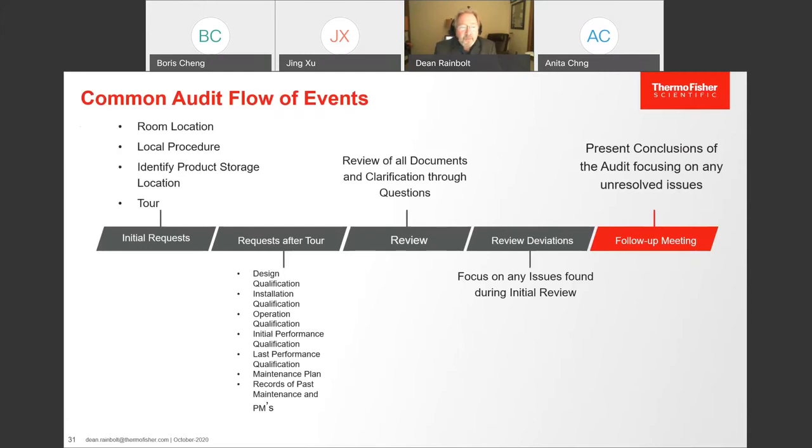And then we would take the tour, and then the questions that I would come up with during and after the tour are about the DQ, the IQ, the OQ, the initial performance qualification, the last performance qualification, maintenance plans, and records of past maintenance and preventative maintenance. So those are the types of questions that specifically would be asked almost in every single audit.